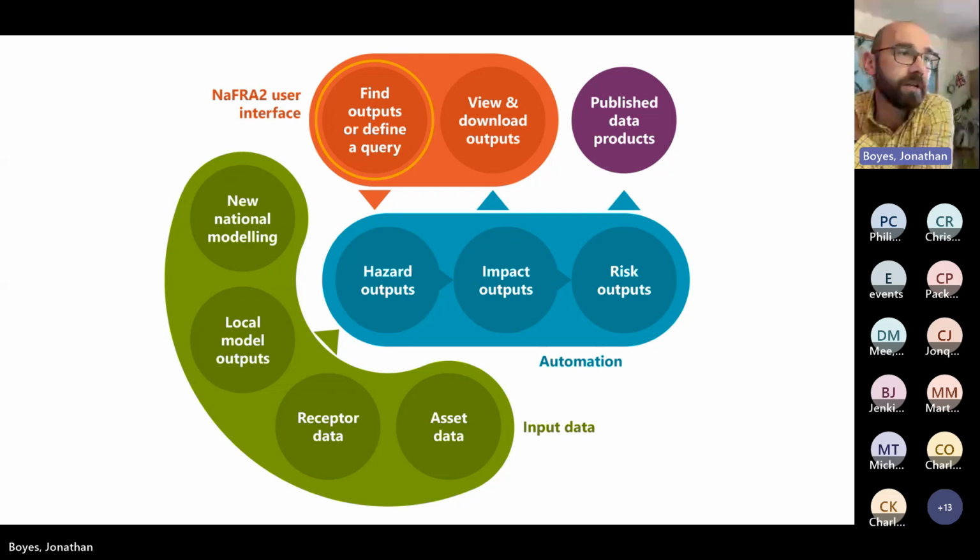And then moving up to the top of the diagram, all of this in the green and the blue boxes is going on automatically within NAFRA 2. So we need some way to interact and make sense of that. So we have the user interface up at the top. This allows a user to find outputs or define a query. So there's certain scenarios, return periods, etc., that NAFRA 2 will output as standard. We call these the standard outputs. But we've got a what if functionality in NAFRA 2 as well. So if there's a certain scenario that doesn't exist that a user is interested in, there is some way that the processing inside NAFRA 2 can delve into its own library of information and return that query for a user. We'll touch on that a little bit later.